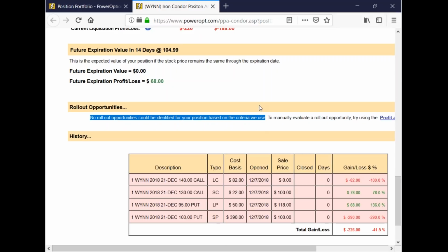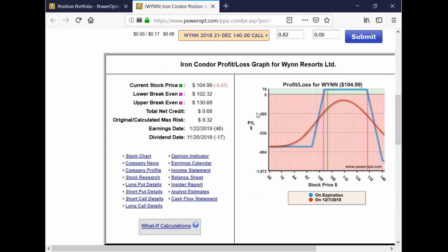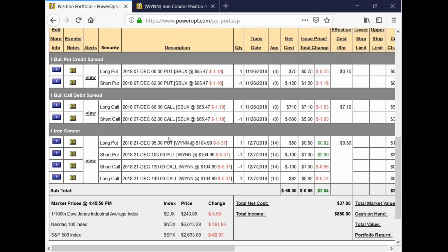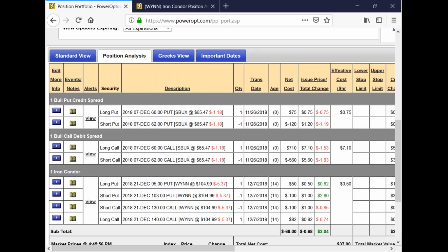The pendulum adjustment might work, and that might show up as a rollout opportunity, but unfortunately it's triggered when it's between the strike prices, even though we saw that pendulum adjustment might work. Okay, but that's just another idea there of what you could consider.